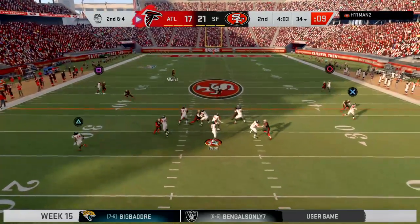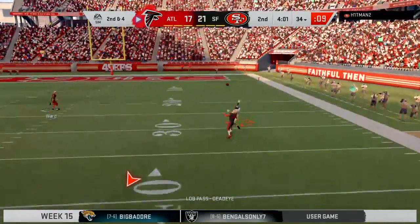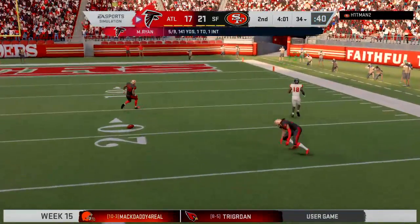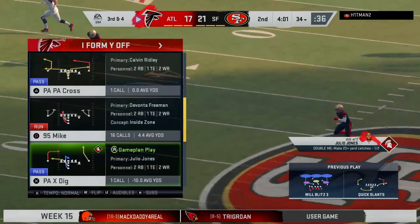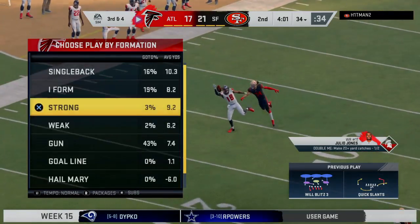On second down and 4. Ryan, he's going to float this one deep right side. And this is going to wind up incomplete. The coverage there too strong on the deep ball, and now they face a third down.